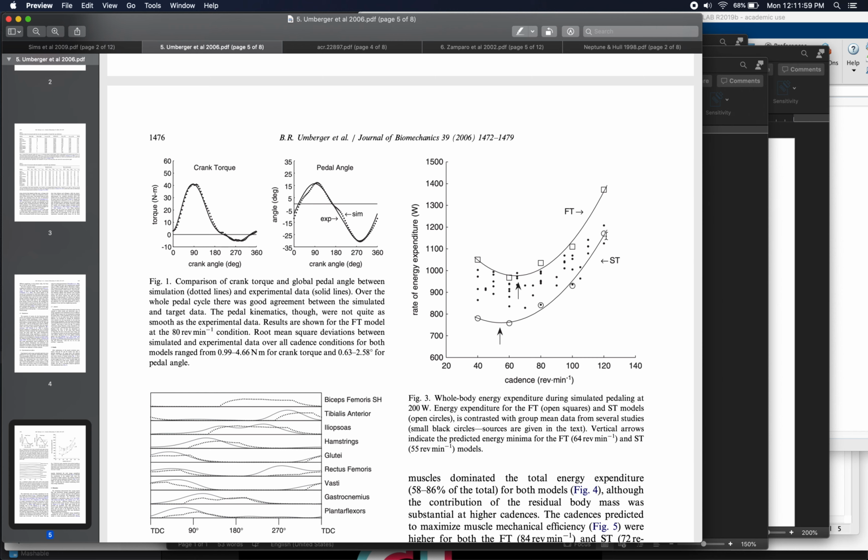So giving some confidence that not only were these mechanically realistic simulations, but they were also energetically realistic simulations. So then what were they doing here exactly? Getting back to this fiber type stuff.